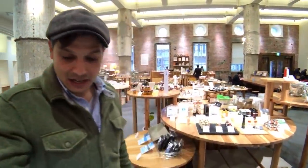This used to be a bank. I'm going to show you now a little bit of the products that they have on sale here because I think it's kind of neat. I'll be honest with you, I don't know a lot about Oita Prefecture. I've been here a couple of times before. I've been to every prefecture in Japan at least twice. So this is my fourth time to Oita. But I still don't know a lot about this prefecture.